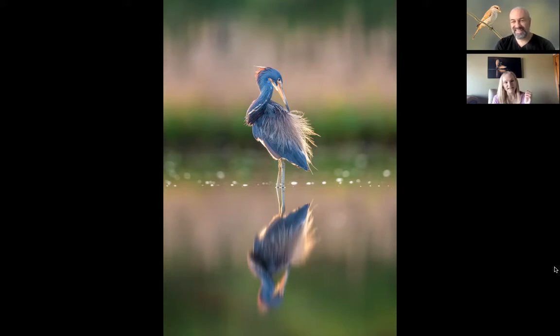And their eyes just get bright red. I should have shared one of those, how they just transform from the normal season to the breeding season. It's amazing how these birds are so transformative and just beautiful. But yeah, I just wanted to share this one because of how he looks so beautiful preening his feathers.